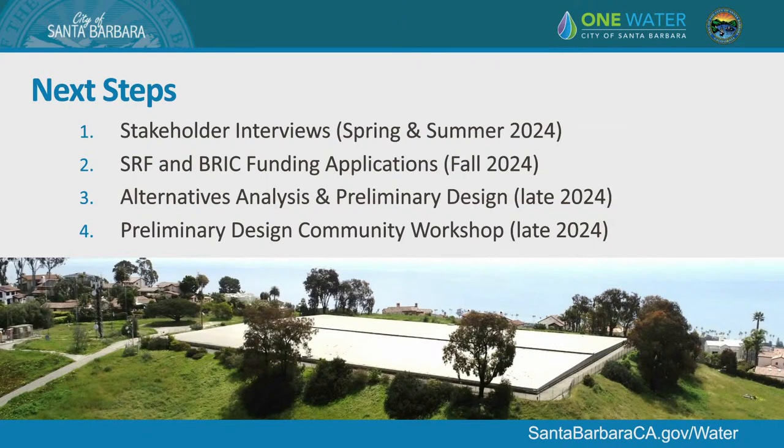With that, just some next steps to round out the presentation. We'll be conducting stakeholder interviews over the next several months. We'll also be hitting some critical funding deadlines in the fall of this year for the State Revolving Fund and BRIC, which is FEMA's national funding application. Then we'll be doing the alternatives analysis and preliminary design that I spoke to, which will be really exciting. And lastly, maybe by the end of this year or early next year, we'll be approaching the public to receive some community feedback. And with that, I'm happy to take any questions.